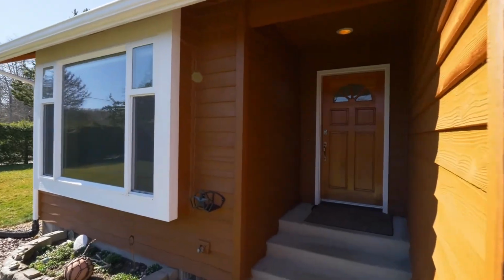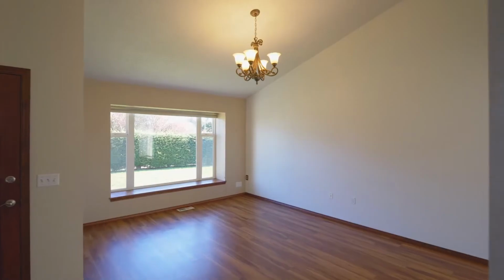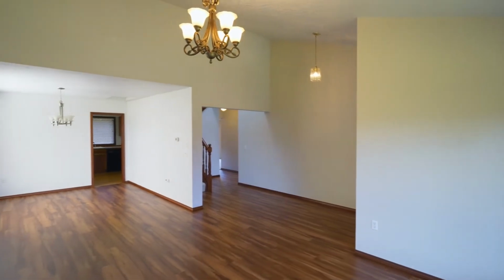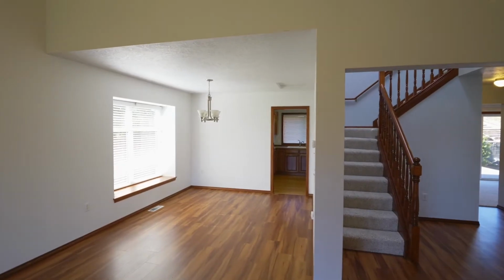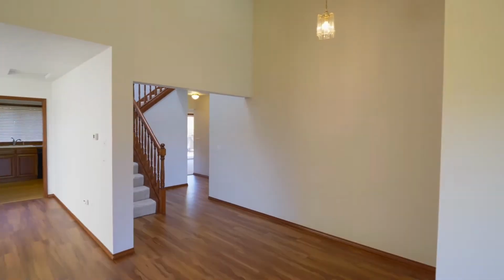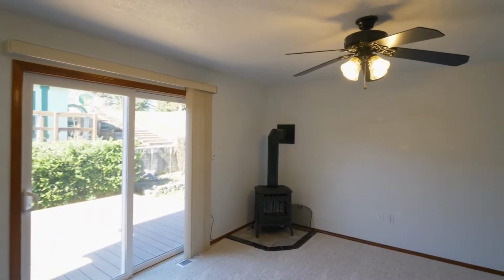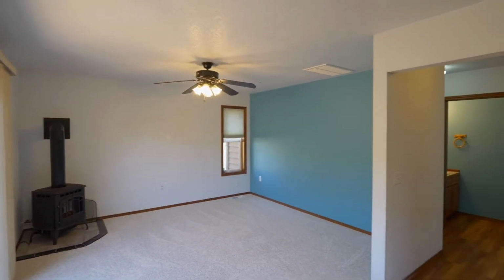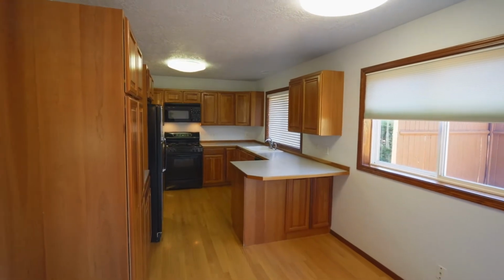Heading inside, you'll discover an open layout with vaulted ceilings, laminate floors, and tons of natural light. There's plenty of space for family and friends with two separate family rooms. Enjoy the new carpet and a charming kitchen.